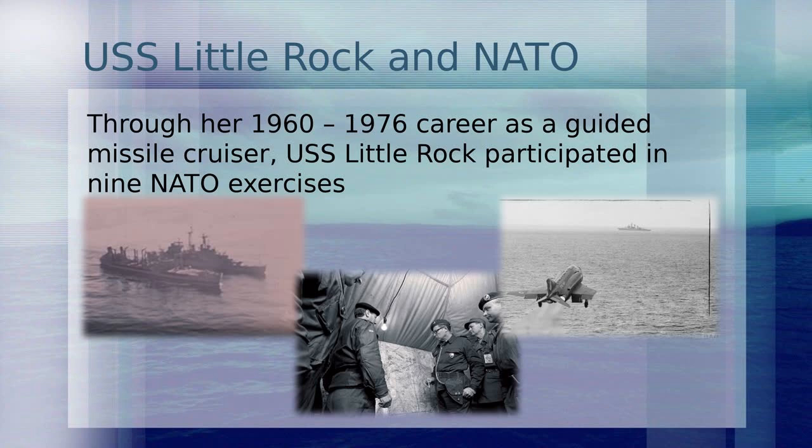So specifically for Little Rock, through her 1960 to 76 guided missile cruiser service, she participated in 9 NATO exercises. You'll see some just generic photos of various exercises through the 60s and 70s, right? Focus your attention on the left. That is the USS Little Rock during Strong Express off the Norwegian coast. That is a short film from the organization British Pathé, which is a digitization site. Their short video about this Strong Express off of Norway shows some nice film of the USS Little Rock getting refueled from AO 108, which is the USS Pawcatuck, if I'm pronouncing that right. Forgive me for not pronouncing it correctly.